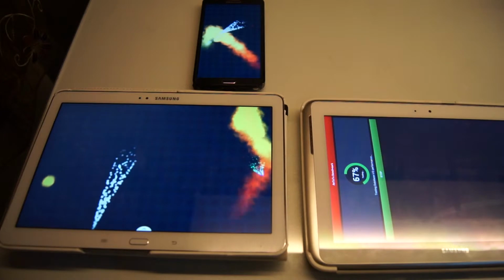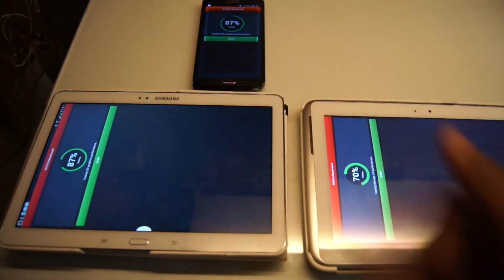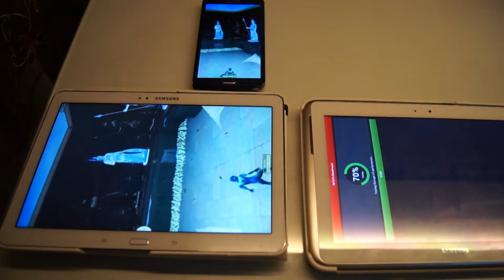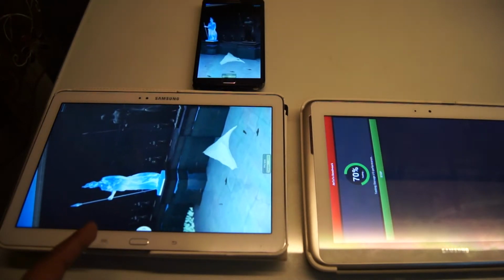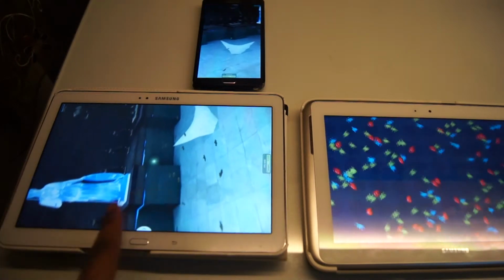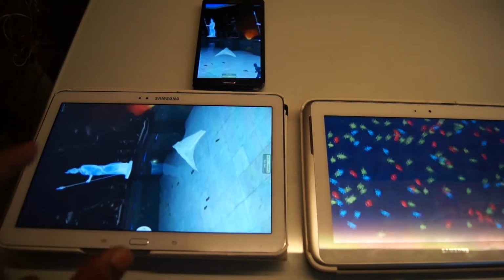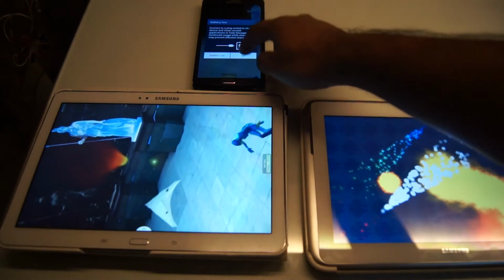Apart from that, not a major difference between the Note 3 and the Note 10.1. So I think we're almost at the end, and I can tell you this screen looks amazing. It looks really amazing, and you're gonna get sold if you get a chance. Go to your local store and see a demo set. This is an amazing screen, and it has much better color reproduction compared to the Nexus 10.